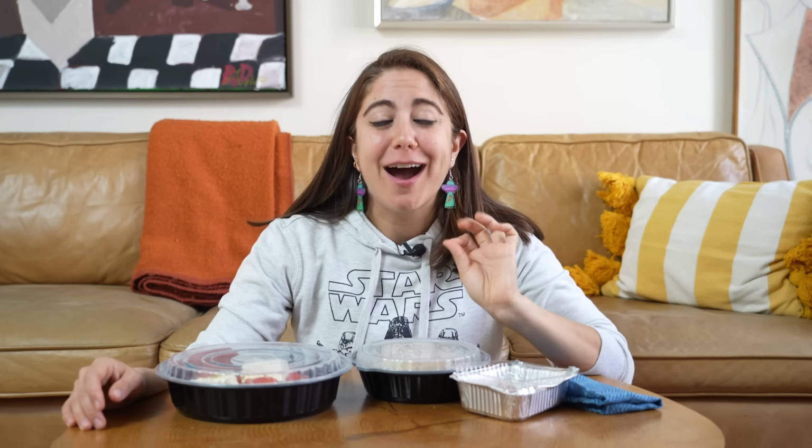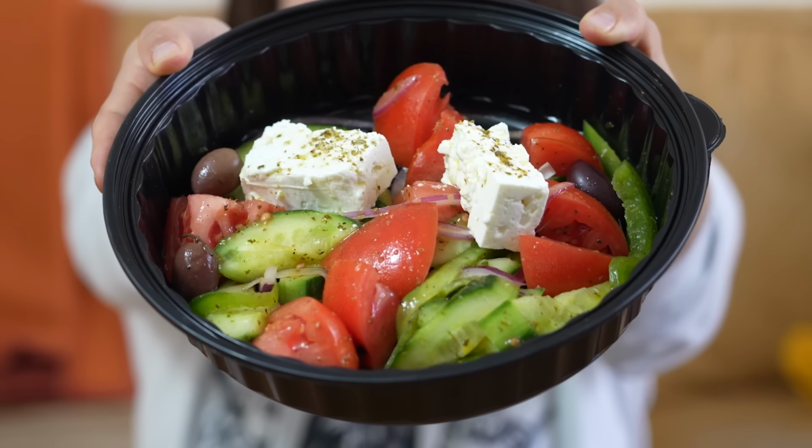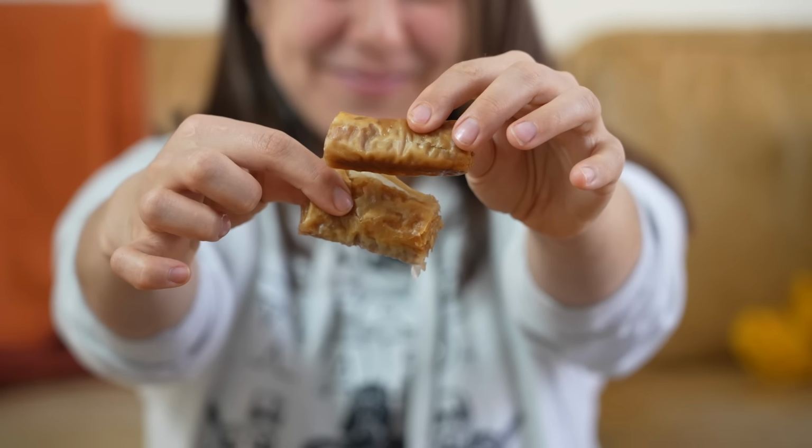When I order Greek food, I always get a Greek salad, moussaka, and baklava. Because those are the best Greek dishes, right? Oh no. No! Well, obviously not.